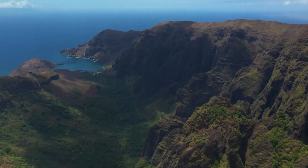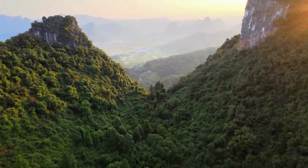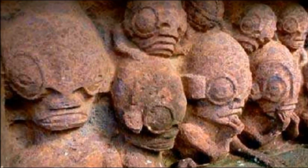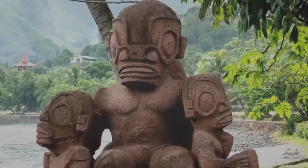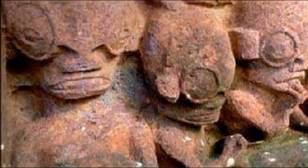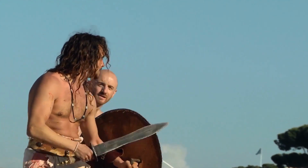On the island of Nukuhiva, which is part of the Marquesas Islands in French Polynesia in the Pacific Ocean, there are mysterious statues that baffle even the most experienced archaeologists. These statues depict gray aliens, beings with human bodies and reptilian heads. They have huge round eyes and mouths that are positioned very low. The locals on the island know nothing about the statues or the people who created them.